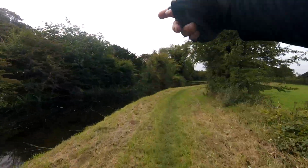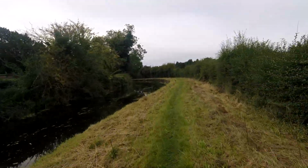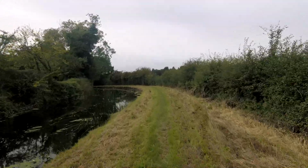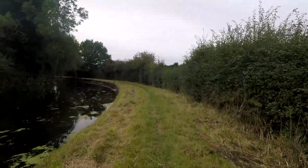It's great, it just winds its way round. Just anticipation of what's round the corner next that we're going to see. I like that.